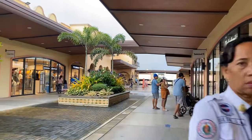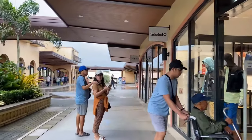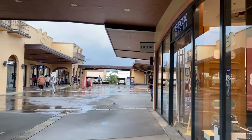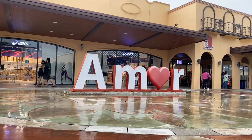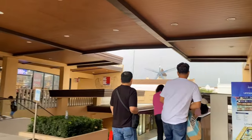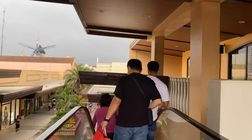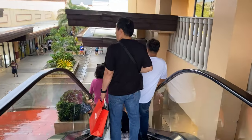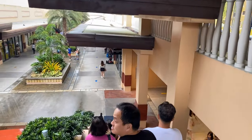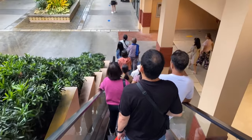So many outlets. There are stairs. I will take a short tour this way. People are going this way.